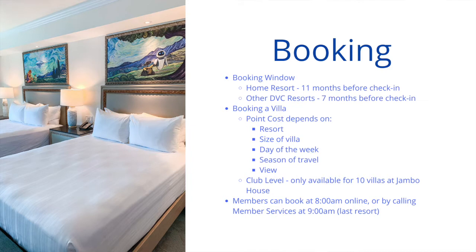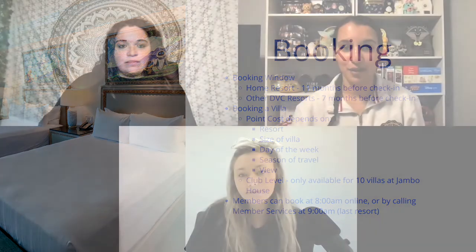And then there's also club level. DVC does have club level rooms, but they are extremely limited. There are actually only 10 of them, and you can only find them at Jumbo House, which is at Animal Kingdom Lodge. So these rooms are really sought after. If you don't own at Animal Kingdom, it's really difficult to book them. And they do cost more points because you have access to that club level lounge with all the drinks and the snacks and all those perks. But that's the only spot that you can get club level.